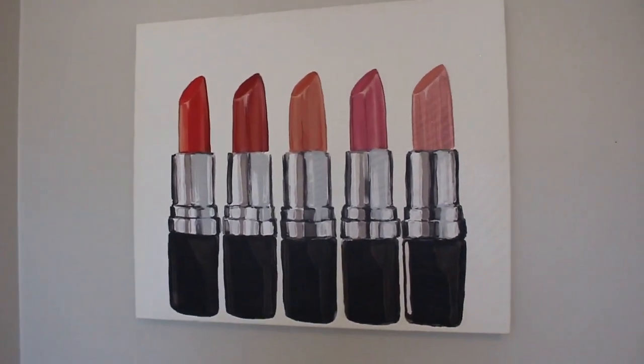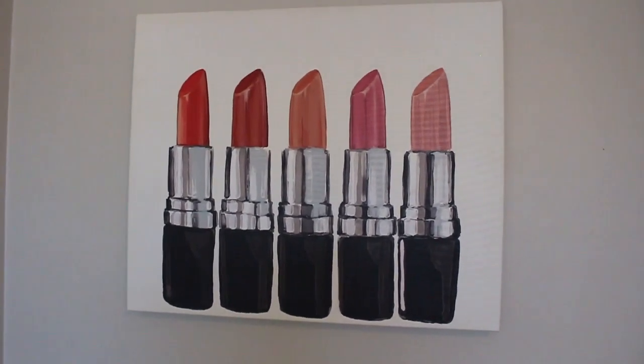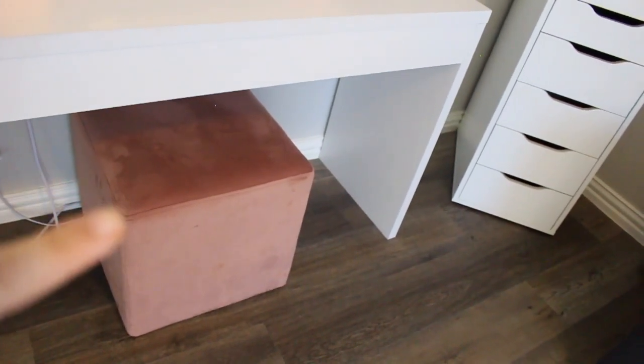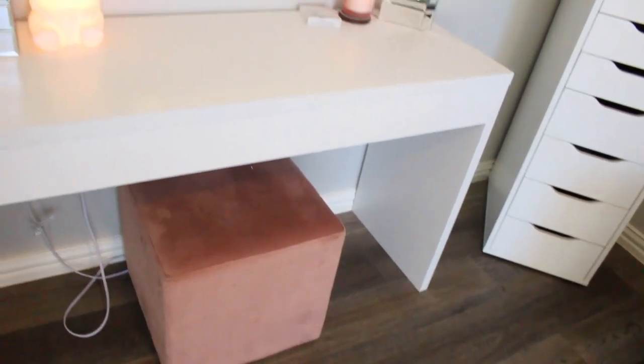Over here, this canvas, I believe, is from Ross. My sister got this for me. It's so cute. I love makeup, you guys know this. And so just having those different colors, I think was a really nice little touch to the room.